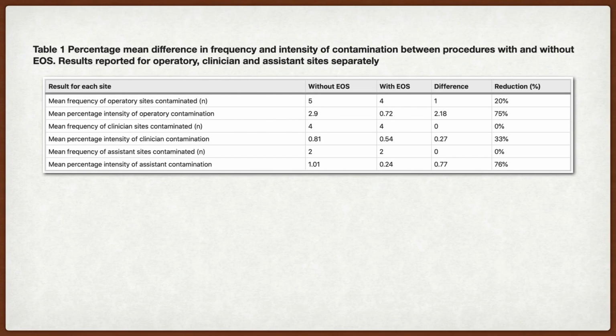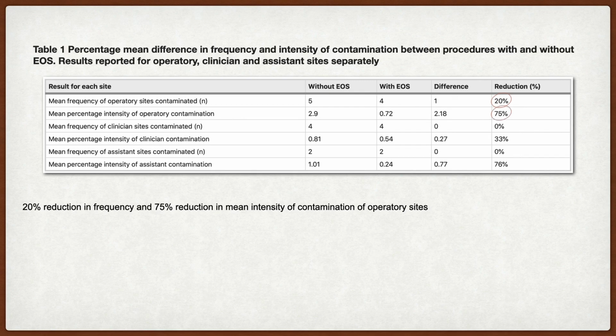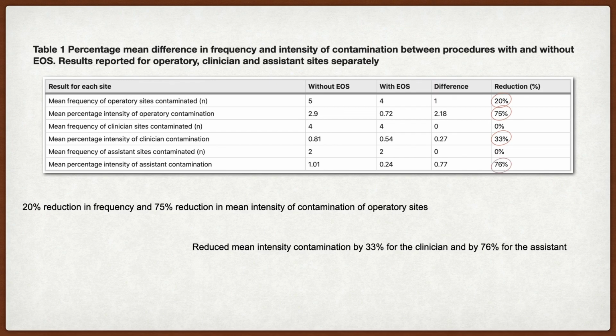Finally, the results revealed that there was a 20% reduction in frequency and 75% reduction in mean intensity of contamination of operatory sites. The mean intensity of contamination was also reduced by 33% for the clinician and 76% for the assistant. On examination of the internal filtration components of the EOS, citric acid was only identified on the top surface of the first filter, out of 5 filter layers in total, thus validating the safety of the device.